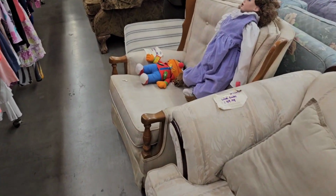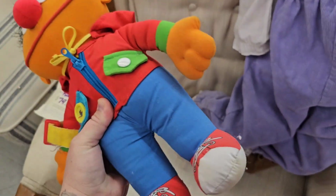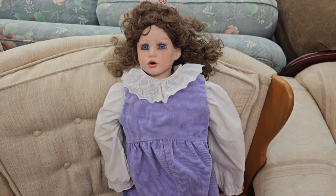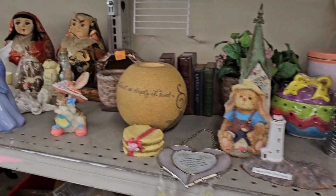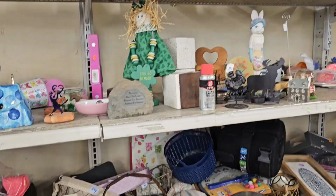Oh, look, there's an old, is it Bert? Oh my gosh, $2.59, wow. Look at that doll. Oh, she's porcelain. She's just hanging out there. Look at that cutie in a box. I got some cute little figures and stuff here. Just look around. You never know what you can find in these areas.